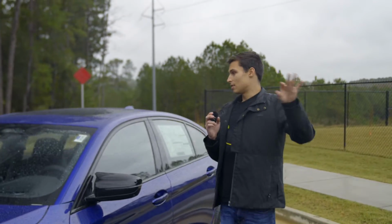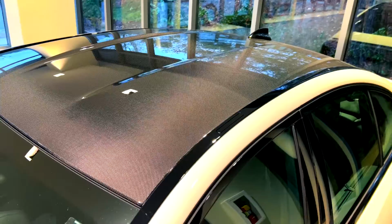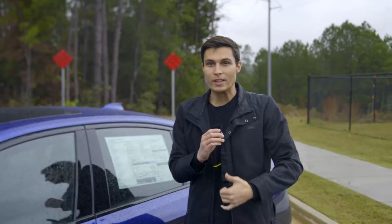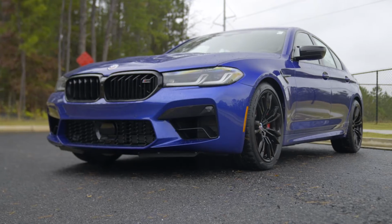And then moving along to the side of the car, this car is big, but it doesn't feel big when you drive it. What's really cool is this car doesn't have it optioned, but you can actually option a carbon fiber roof onto the car. I've seen it on the E90 M3s and all the other M Performance cars. I think the carbon fiber roof is really sick because not a lot of cars have that, and especially seeing that on a sedan is amazing.